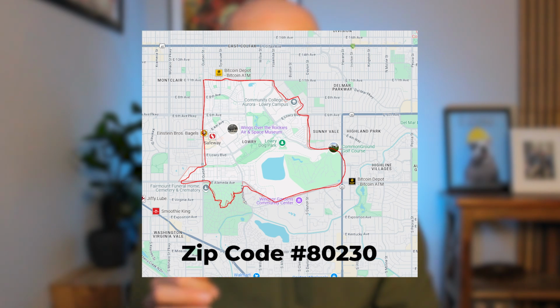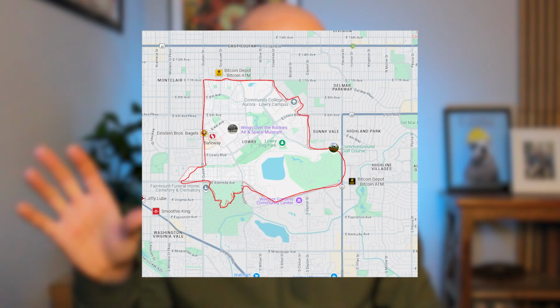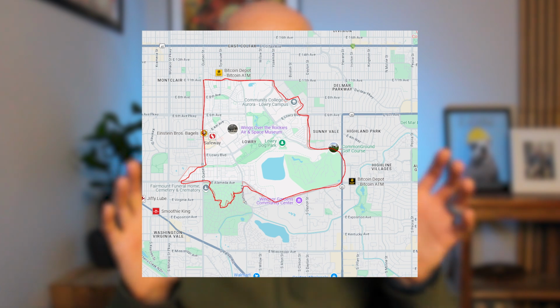And if you were curious, the worst performing zip code of the 30 that I compiled is actually 80230. Zip code 80230 had a median home price of $735,000 and took a hit on the appreciation of minus 27.1%. This was in the Laurie area, just west of the 225, close to the Aurora area and the Glendale area as well. So if you're not looking for that appreciation, then I guess you should go invest there.